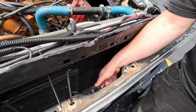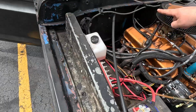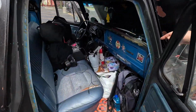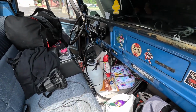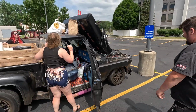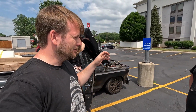So if you look over here, we got our garden sprayer with some fuel line going inside the cab. And then we have a sprayer hooked up to my shifter here so we can pump it as we're going just to keep her a little cool. I think you were saying that it drops about 15 degrees. Oh yeah, it works good.